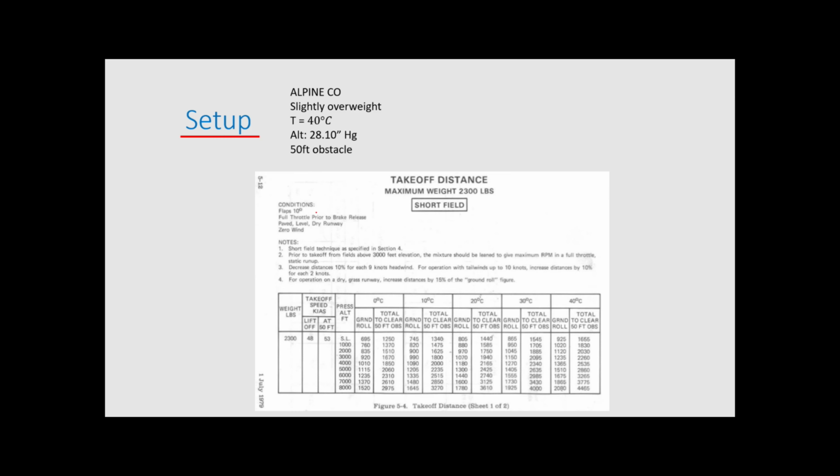So first, we're going to find our pressure altitude, which was about 7,600, somewhere between these two, and our temperature is 40 degrees Celsius. This takeoff chart will essentially take the temperature into account for you. Instead of using the density altitude, we need the pressure altitude. So something to keep in mind. And it's somewhere between these two, 3,775 and 4,465, the total to clear a 50-foot obstacle.